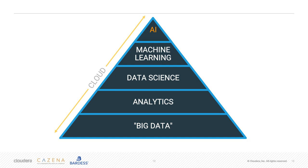But what's actually made them useful suddenly in recent history is the availability of huge amounts of data, and also the software and hardware to allow you to actually process that data and run machine learning algorithms at scale. And increasingly, we're seeing that those operations occur in the cloud.